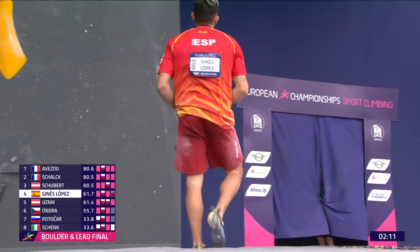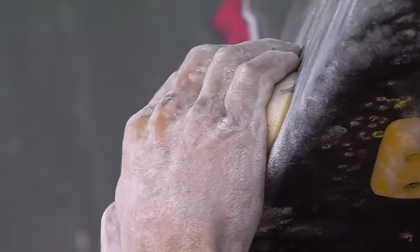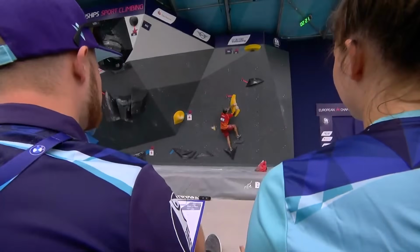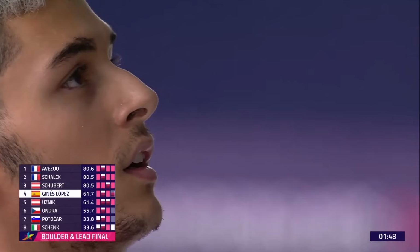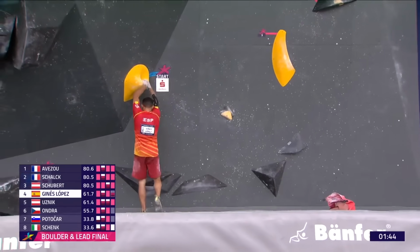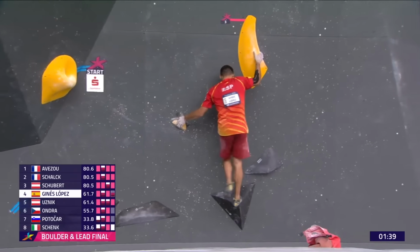Tries the same way again, but a bit more dynamically. Looking a tiny bit gassed out. He'll have to rest. Just seems to be pushing himself out from the wall a bit too much. Alberto is resting now. So he's just reassessing. See if he does anything different this time.